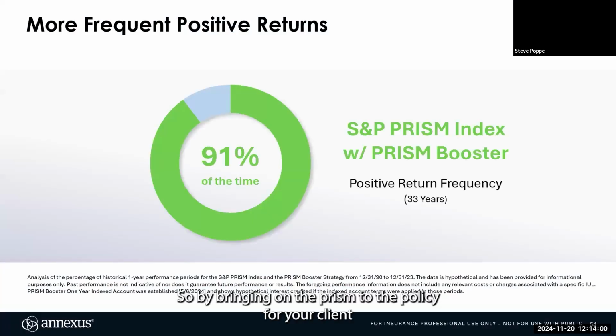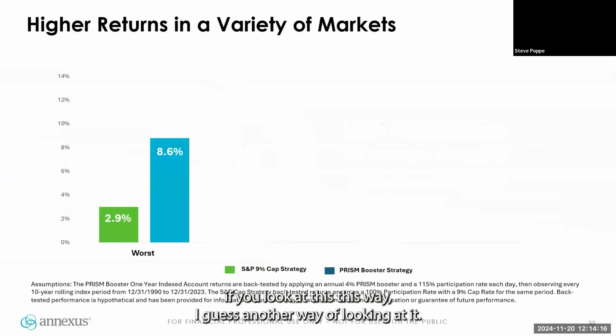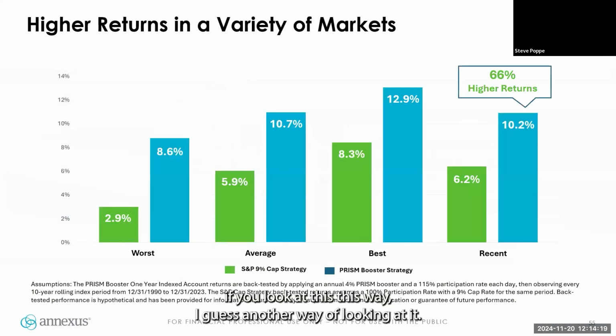All right. So by bringing on the PRISM to the policy for your client and adding the booster, we've changed the magnitude. Now the chance of getting a positive return is 91 times out of 100. So what we did here at Annexus, this chart represents 33 years worth of data, thousands of data points. We bought options basically every single day for 33 years, and we look at the return every single day over a 33-year period of time. So a lot of results here.